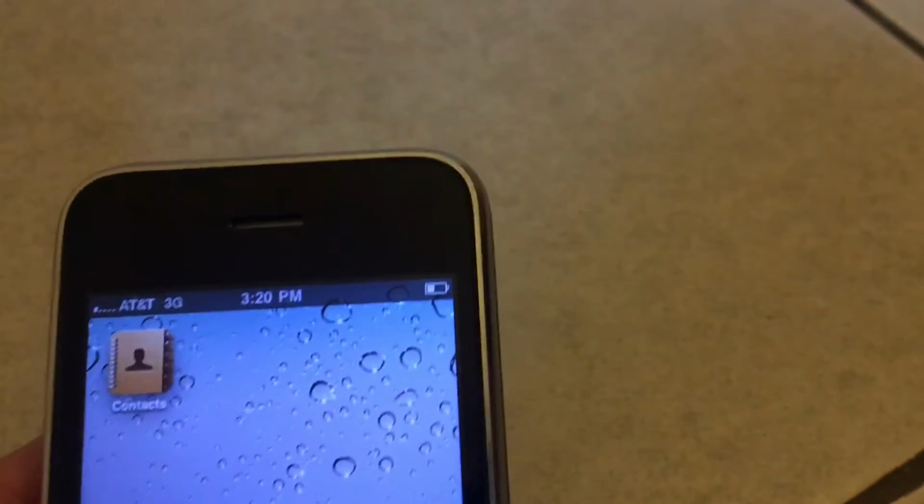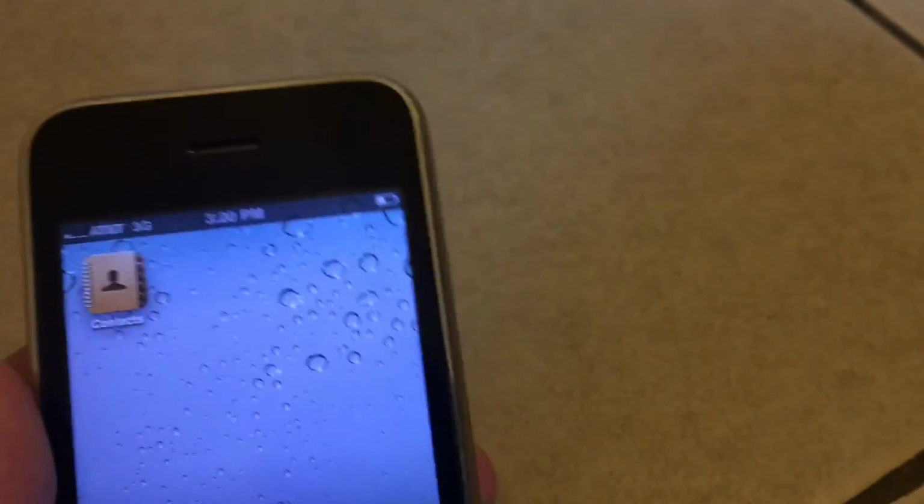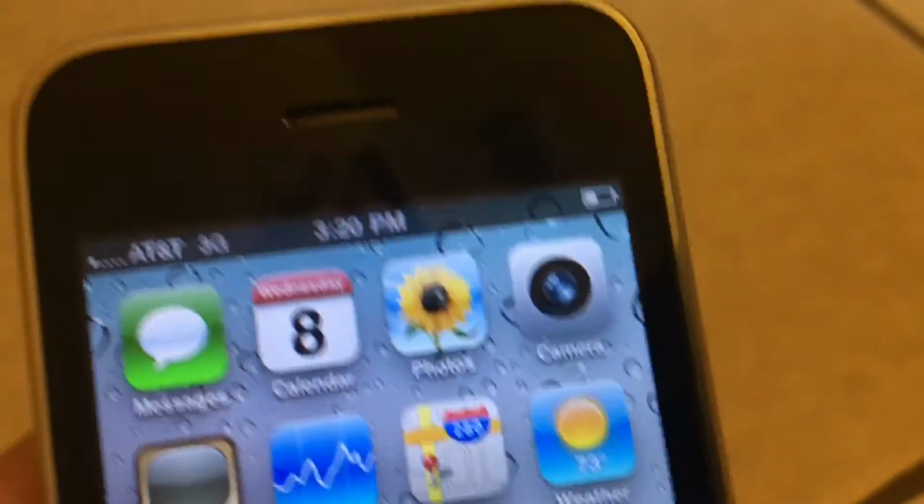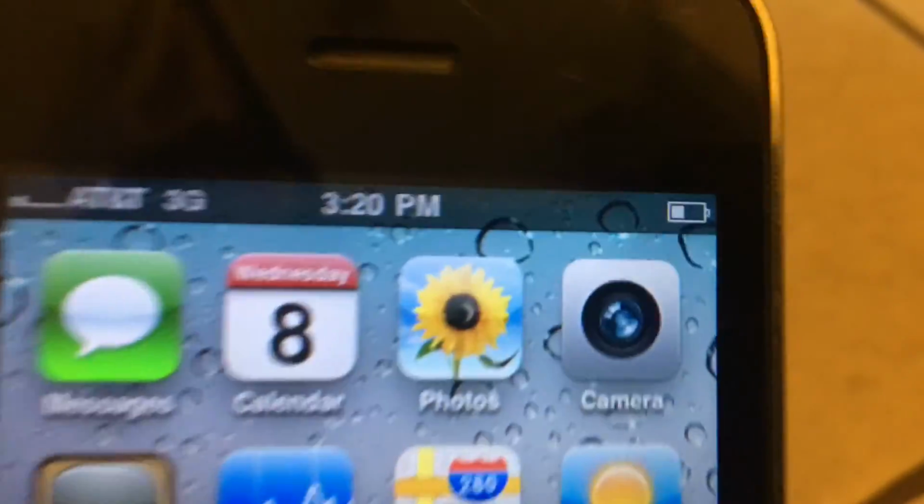Obviously, it's a lot faster than on iOS 6, but as you can see up on the top, it only supported 3G, no 4G, no LTE, just 3G. And it also ran on AT&T, which, as you can see, I have only one bar of AT&T.